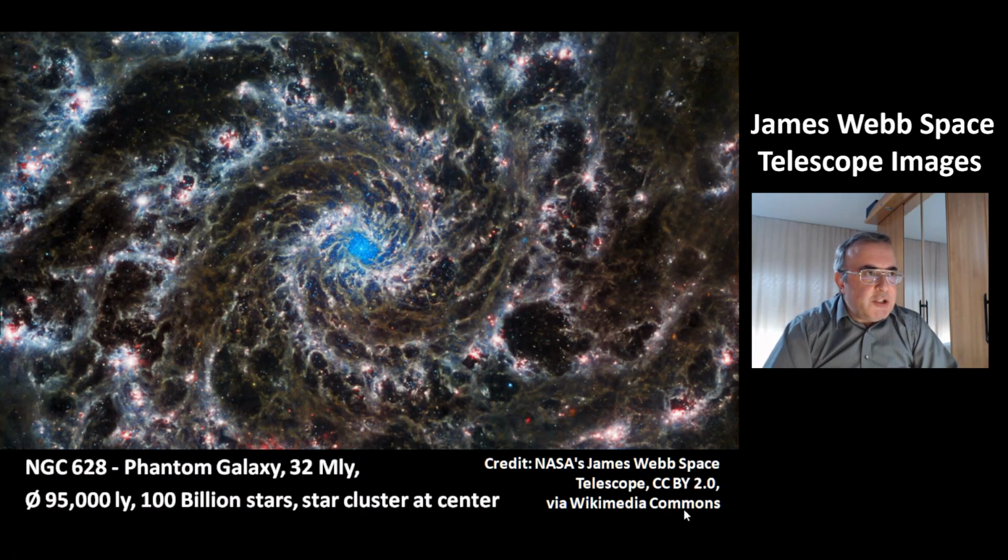This is a picture from NGC 628. It's called Phantom Galaxy. It's 32 million light-years away. Its diameter is 95,000 light-years. It means it's a bit smaller than the Milky Way, because the Milky Way has a diameter of 100,000 light-years. This galaxy contains 100 billion stars, and you can nicely see the star cluster.